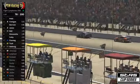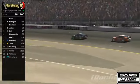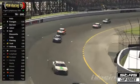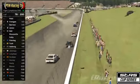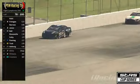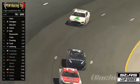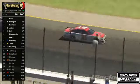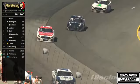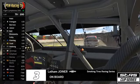Justin Bissonette there in the 06, hammering away while the 94 Kevin Fetty doing what he has to here. Latham Joyner there in the 3 has been playing a more strategic role, playing more of an under control spot here. Adam Ball right there with him, right there in that spot. And now Joyner has his eye on Barrasso. Barrasso in trouble here. Go on board here with Joyner.